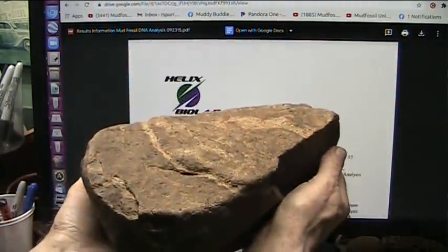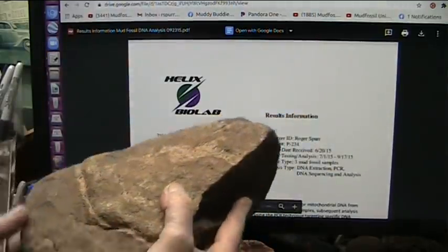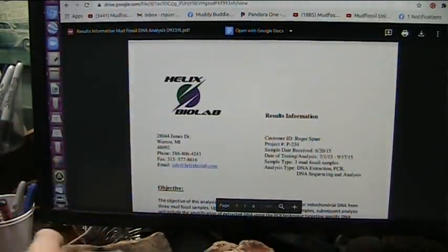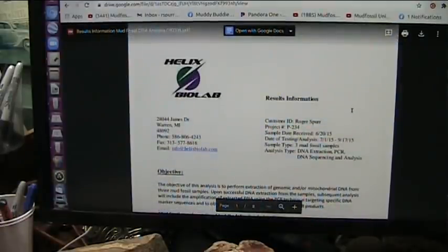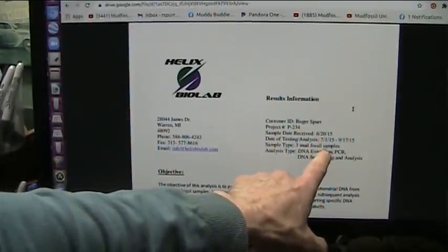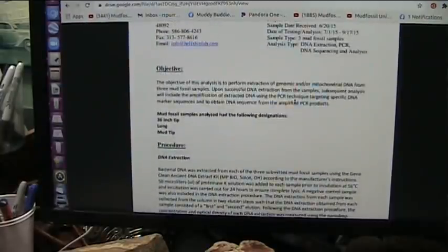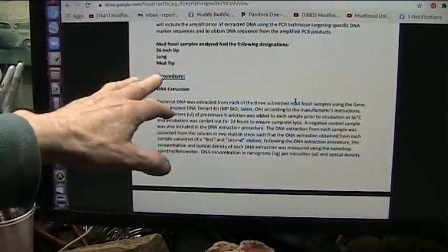And I have a friend that has found a ton of these, and I will be getting them, and they are all eroded off. Well, anyway, that's a whole other issue. But we're going to be going through so much stuff that's been neglected. Now, this is 3 mud fossil samples. This goes back to 6/20/15. And it took a month or 2, I forget, it was a while. But there were 3 of them, and that's what I called them.